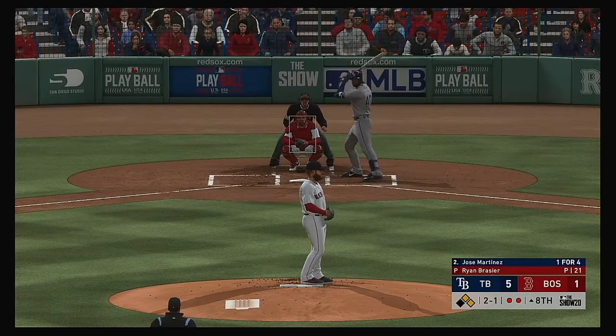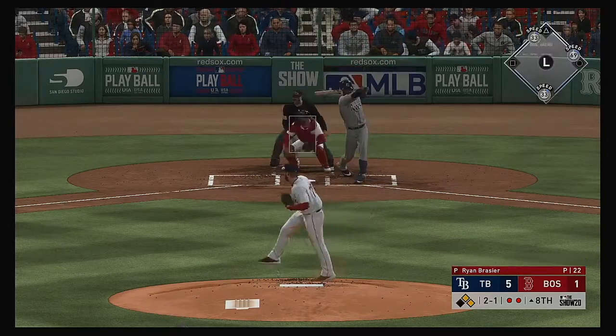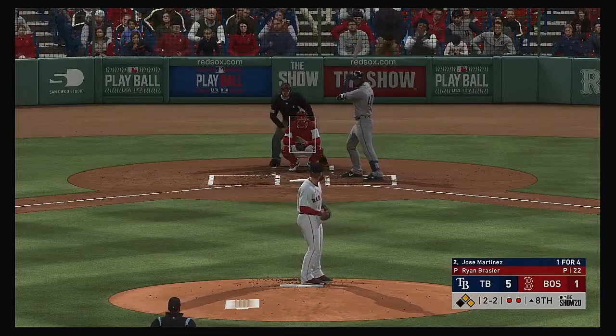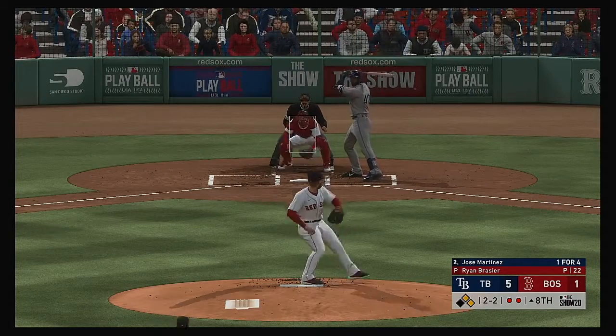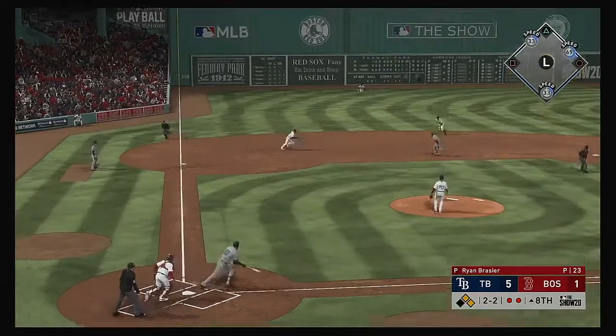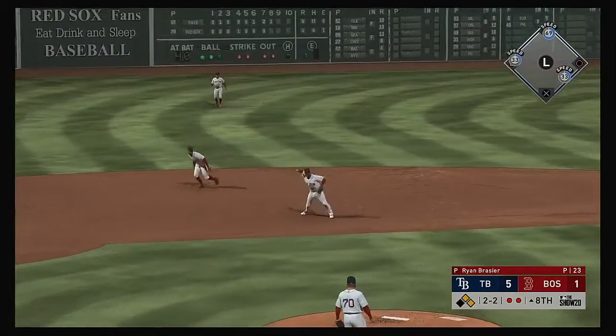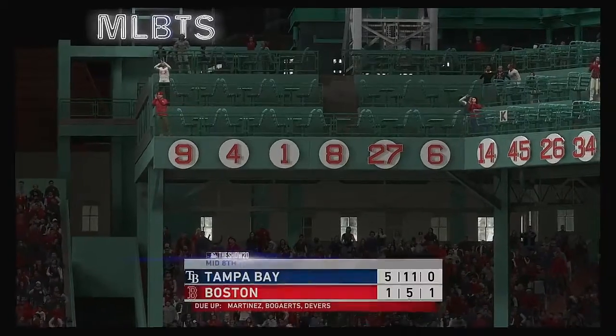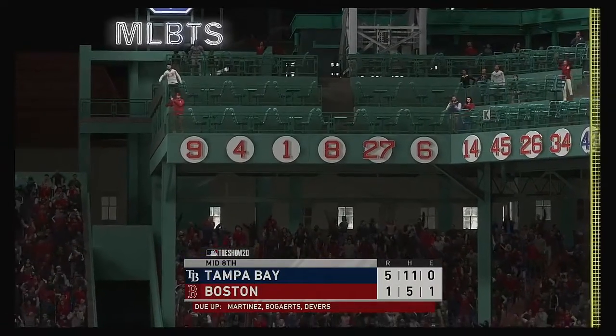Now batting, left fielder, into the box now, Jose Martinez. All even now, 2-2. Two men are on with two men out. Hit on the ground to third. On to first, and that'll do it as they manage to not let this inning get out of hand.